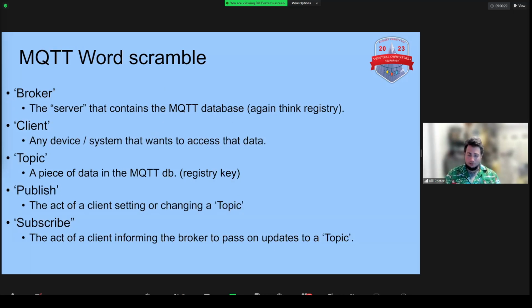Let's play some word scramble. Broker, MQTT broker. That is the server that contains the MQTT database. Again, think of it as a registry, a Windows registry with keys. Client is any device or system on the network that wants access to that data. Topic is a piece of data, aka the registry key. So for the people that remember Windows registries, think of a topic as the registry key. Publish is the act of setting or changing one of these registry keys or topics. Subscribing is the act of a client informing the broker to tell it when a key or topic has changed.